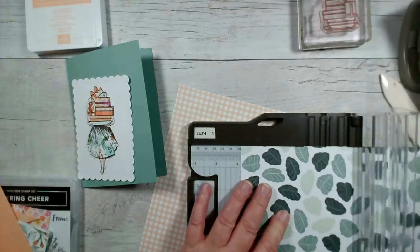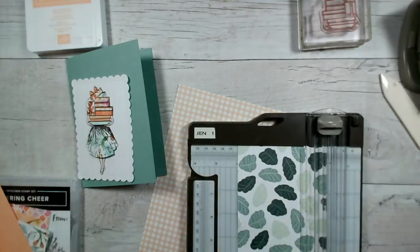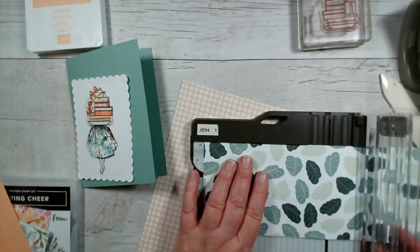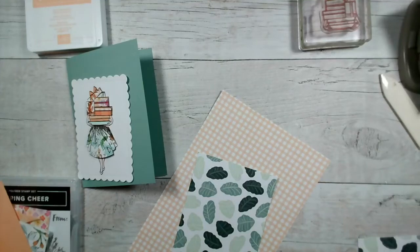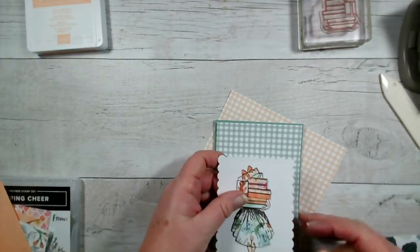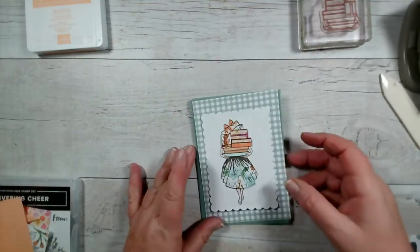So my layer is going to be, I think, 10 by 14.35. I can always cut it smaller if I want, but you can't make it larger once you've cut it. So I've got that and that. There we go, I'm happy with that.